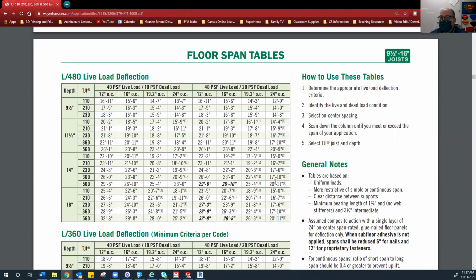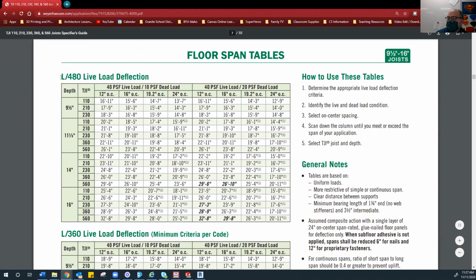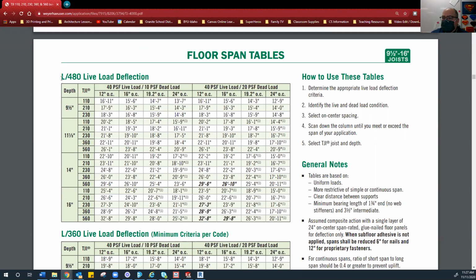So for those that came in late, like Abigail, we're at Weyerhaeuser.com looking at the span charts. That's where we're at. Now, there's two charts here. The first one is a live load. That's L means live load. Give me an example of live load, please. What's live? You are live.